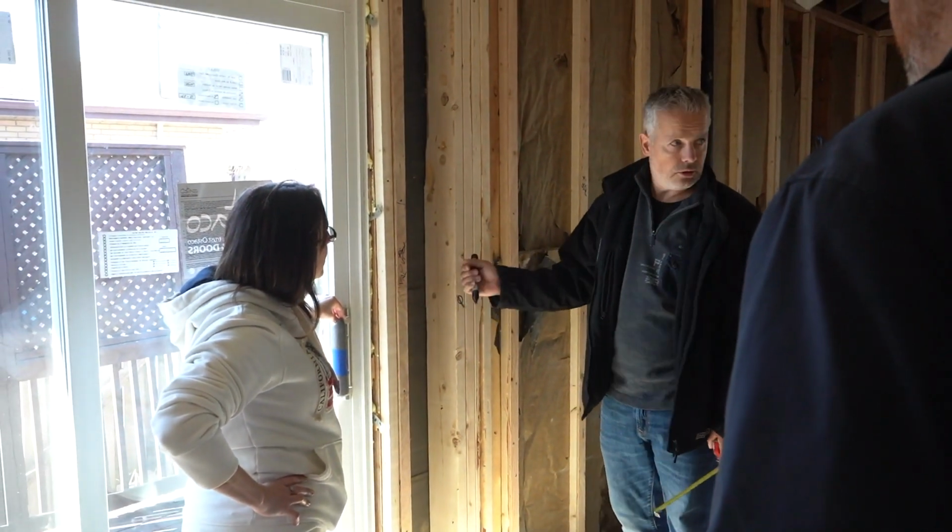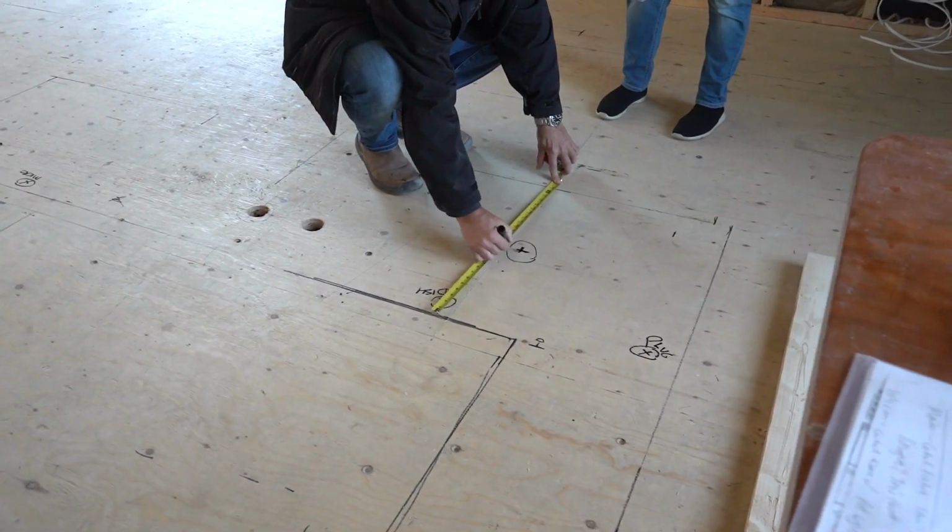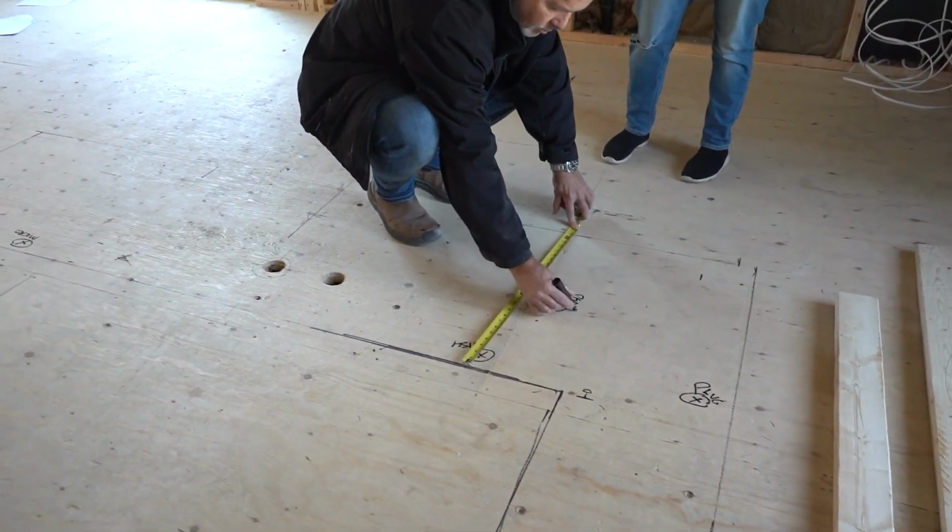And then we're talking about lighting. When you see things on the ground, like the X's, that's where the electrical is going to go. Whether it's pot lights, we've got a couple of pendants that are going to be hanging over the island.